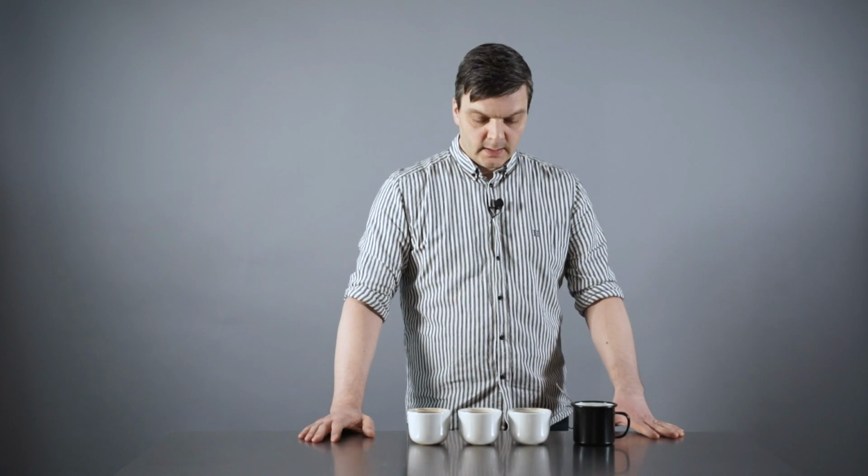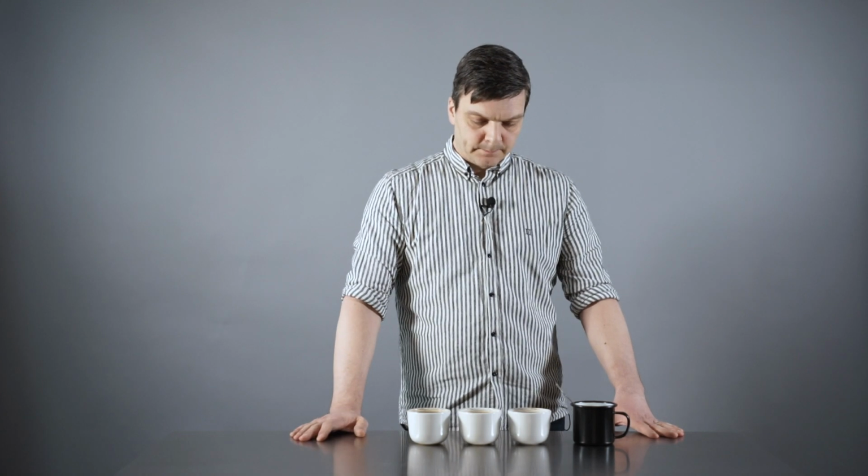Now most Colombian farmers, they traditionally were growing Caturra variety. Caturra is a kind of small Bourbon variety. It yields quite a lot of cherries and it has pretty good quality. But it really depends on where it's grown and the altitude and so on.